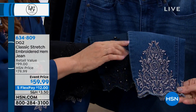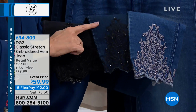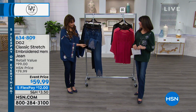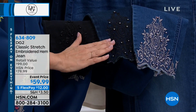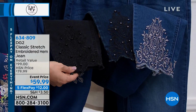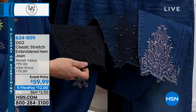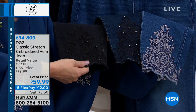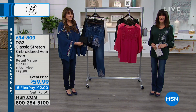So here it is in the mid-tone. That's the indigo, and that is the darkest navy in terms of the embroidery right there. It almost looks like hematite, right? Yeah, the pearls. It does, doesn't it? And then you've got the black within black within black, which would be perfect with that top we just showed, the same way Carol's wearing it right now, because of the overlay, and then picking up the same theme on the bottom in the black.